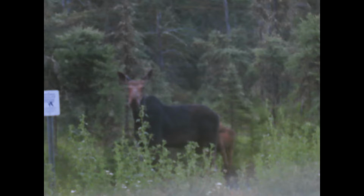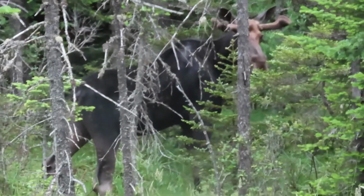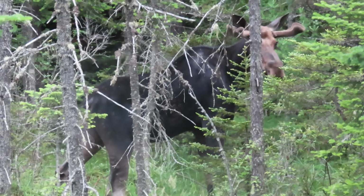The largest animal you can find are moose, particularly likely to be seen early in the morning, towards the end of the day, or even during the night. I think we saw 11 moose during the trip, including calves.